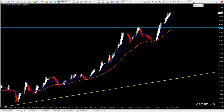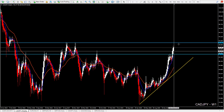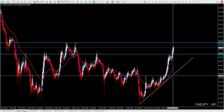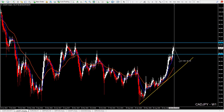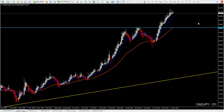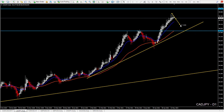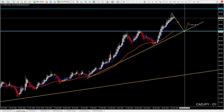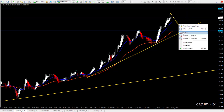CAD-Yen. If we pay attention here, price on the weekly chart is coming strongly in the up direction. We have a trend line, and we can expect some retracement, but still price is going and pushing up. On the daily chart, if we pay attention, this is the daily trend line, which is close to price action. Swing traders wait for the retracement and look for the long entries. Target the next resistance or previous stops here.